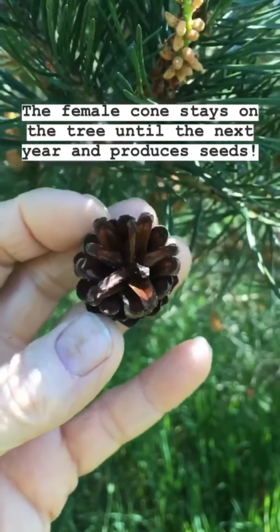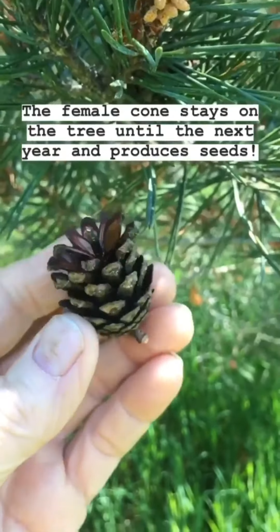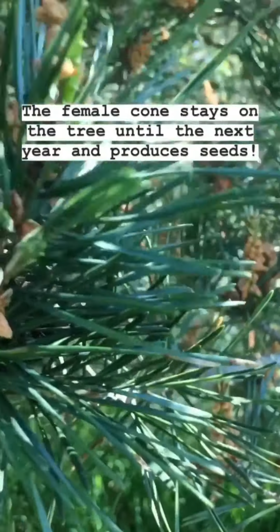So this concludes our look at pines and spruces this morning.